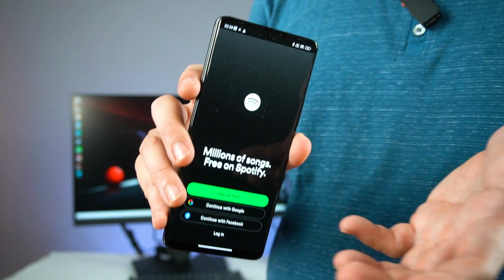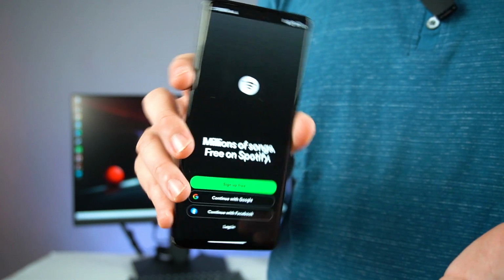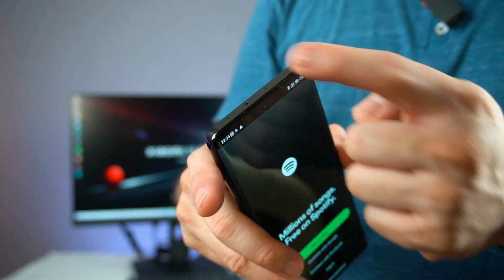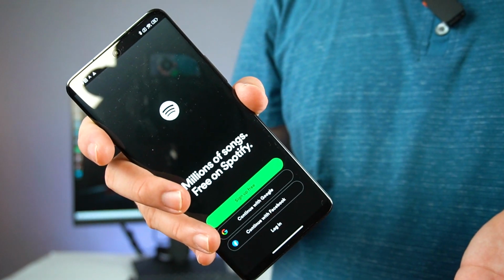Now, listening to my favorite music on Spotify, YouTube Music, and from other sources online, I can say the sound is good. It has stereo speakers, and well, one is firing down from here, and the other one is coming from the earpiece. How about a quick sound test?